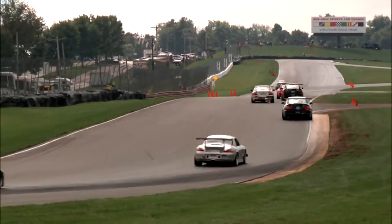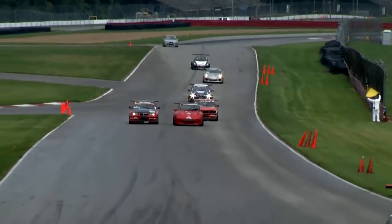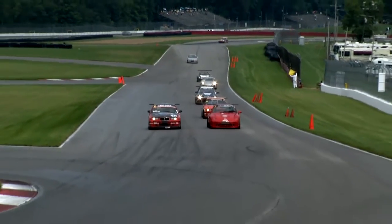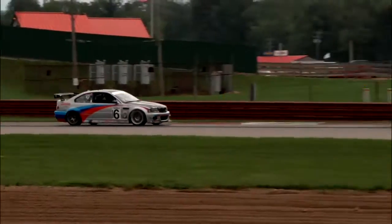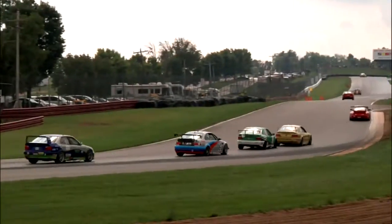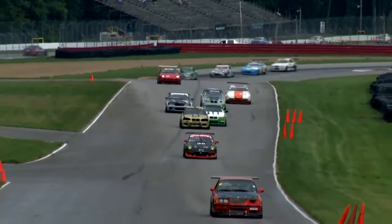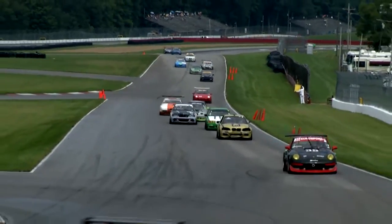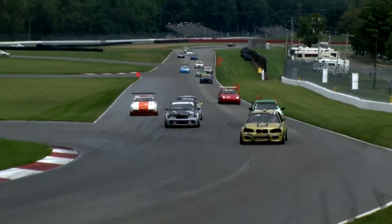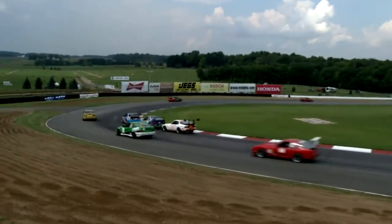Down in through turn number 1, heading to keyhole, turn 2. And that was Eric Wong we saw a shot of. He's running P5, so we've got P1 through 5 there. Good battle in GTS 3 for the lead and the top 5 positions. Back to the 16, that is GTS 3, I believe, Paul Davison out of nearby Columbus, Ohio. And you can see these guys really threading the needle there entering turn 2. They are all right together still.